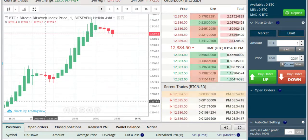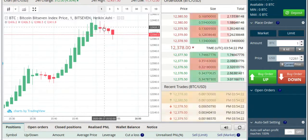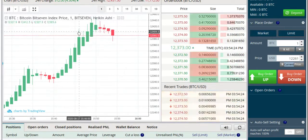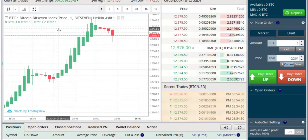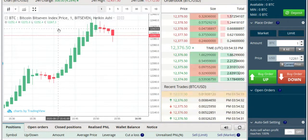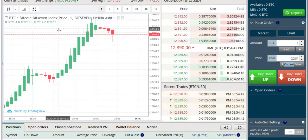If you watched the earlier videos, let's take a look. Obviously, we saw the sellers moving in. This is a change of direction video. How do we see changes in direction on BitSeven? If you're on BitMax, if you're on BitByte, or TradingView, same deal. How do you identify the change in direction? This is something you want to learn how to do before you enter and exit trades, okay?